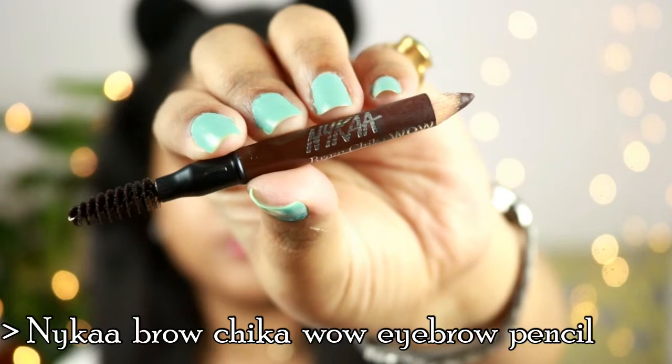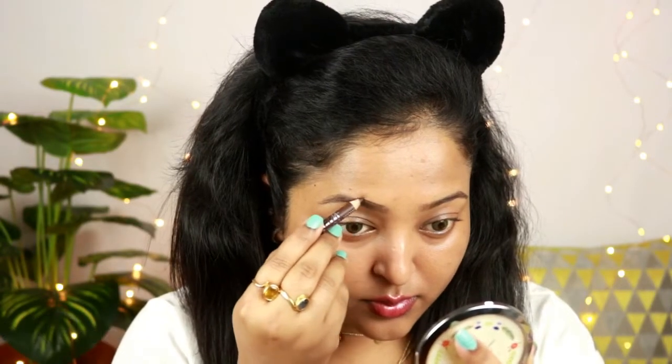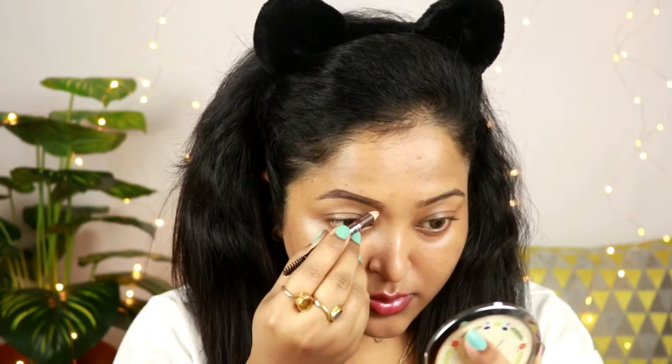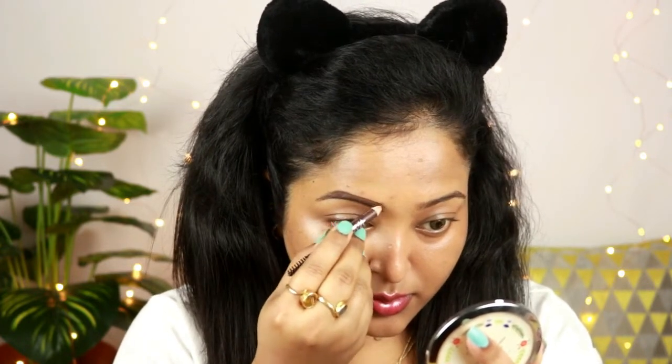Now I'm just gonna do my eyebrows. So I'm taking an eyebrow pencil. I'm using this NYKAA brow pencil. Following the natural eyebrow line, I'm just gonna line my eyebrow like this. I'm just lining my eyebrows, guys. It's very simple. It's nothing very complicated.